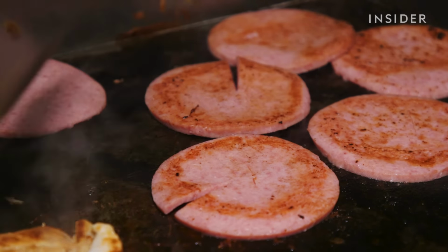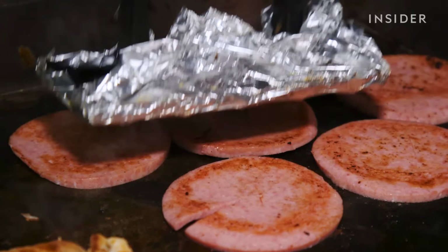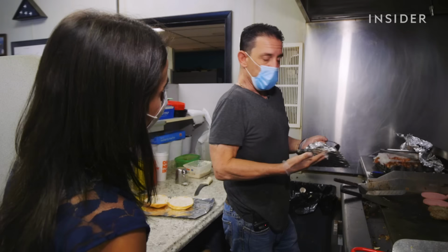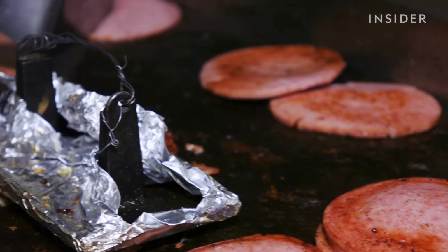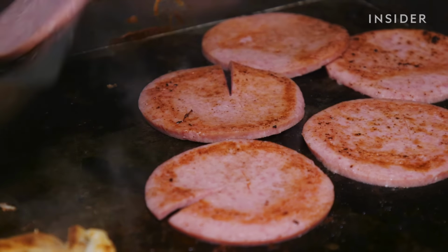Even though the product is pre-cooked, Ralph sears it on the flat top for 3 to 4 minutes. If somebody asks for a well done, I got the weight I put on it. So it gets kind of crisp around the edge? It does. He makes those slits along each slice, otherwise the meat would curl up while cooking.